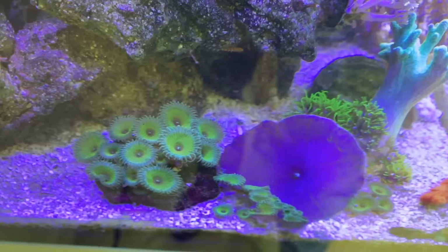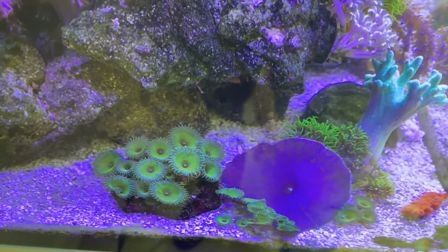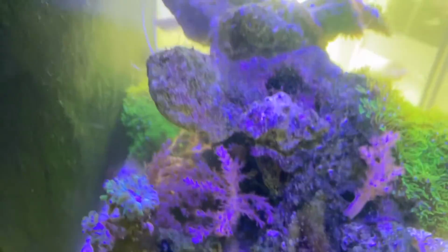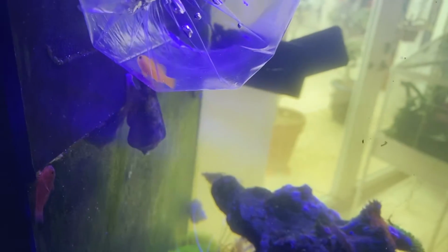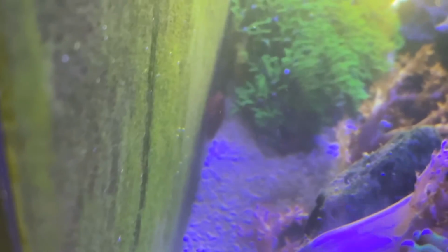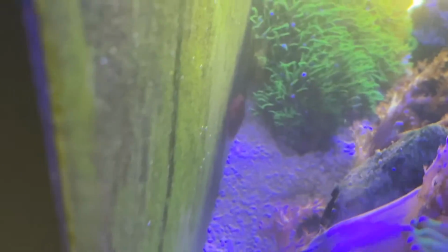And speaking of, we have this really pretty big blue Discosoma. And there's a lot more fish in here, but they're hiding. And then we have our newcomer right here in the bag floating and acclimating. And there's another trima goby right there. There's two of them in here.